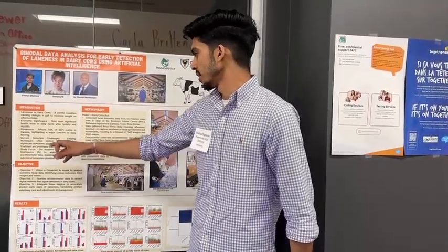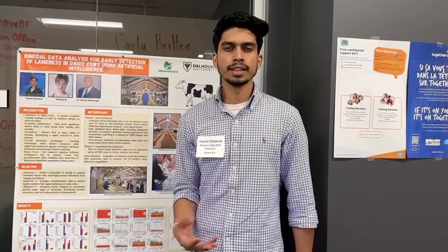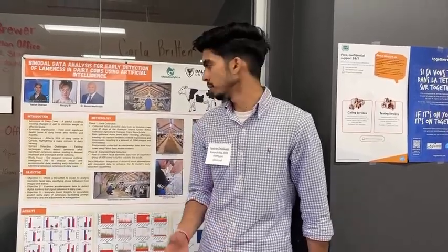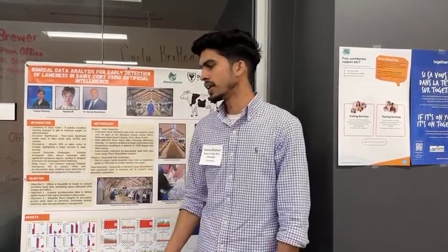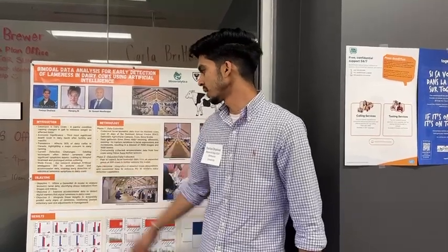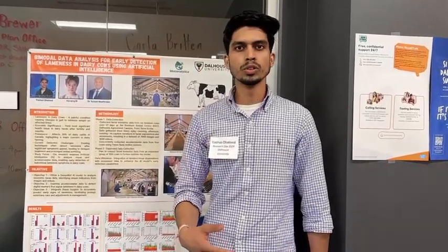Our current detection challenge is that current detection techniques, like body condition scoring and the five-point scoring system, often detect lameness only after significant symptoms appear, leading to delayed treatment and prolonged animal suffering. Now moving on to the objectives of the study.